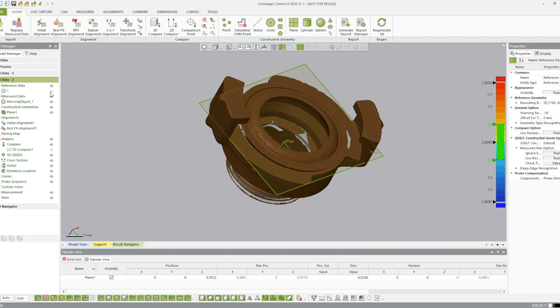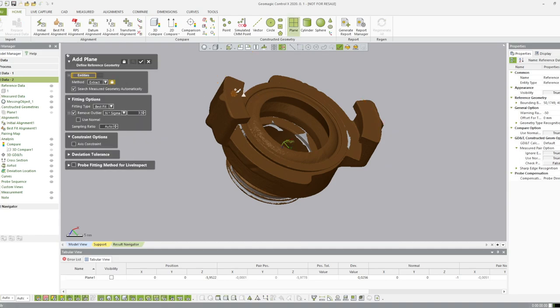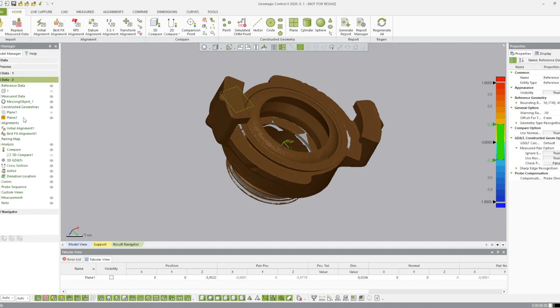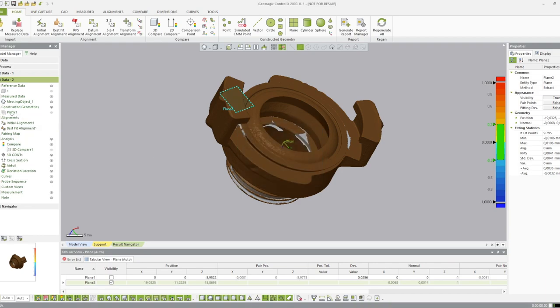So if I just would do it on the STL, I click on plane, say extract, let's say from here, for example, I only have the orange plane. So this is why the initial alignment before helps you to align the two files together, and then you can just use the CAD file to create your features and copy them automatically to the STL file. So we can delete that and also that.